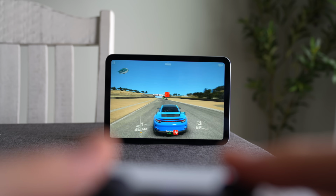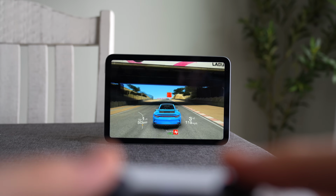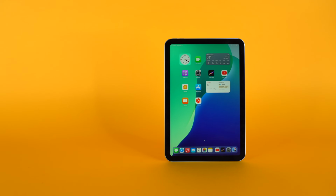Moving on to the screen, you've got an 8.3-inch Liquid Retina display, which is fine. Unfortunately, it still only gets up to 500 nits of brightness, and it still only has a 60 hertz refresh rate, which for a lot of people who don't care about refresh rates or won't even notice it, is not a huge deal. But if you're a tech nerd like me, it's a little disappointing. It isn't a deal breaker though.